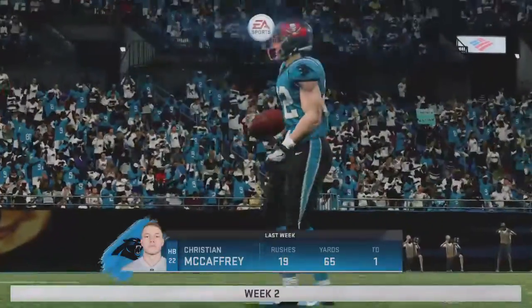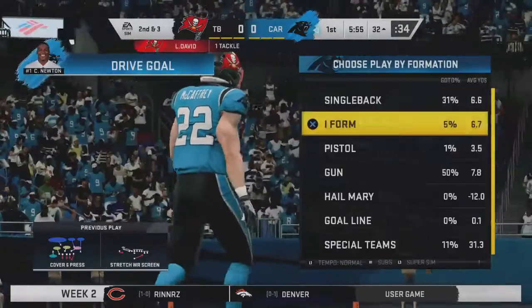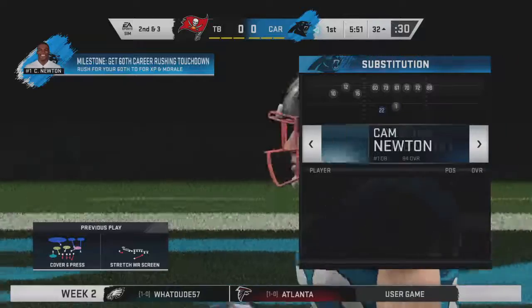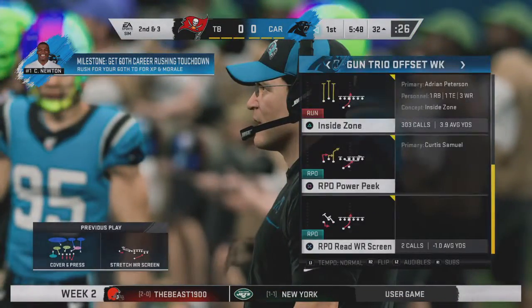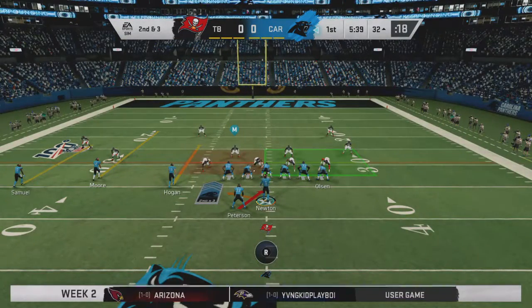The numbers for McCaffrey last week: 19 carries, 65 yards. And now that he's playing a Thursday night game, short week, you know he spent a lot of time in the trainer's room in the cold tub trying to get his legs back for this game. So they'll come up after the gain of 7 on a 2nd and 3.